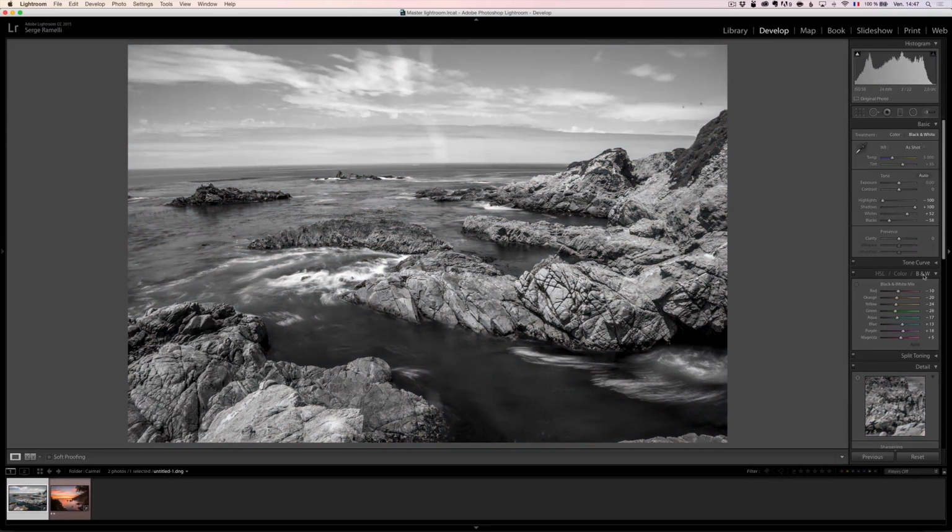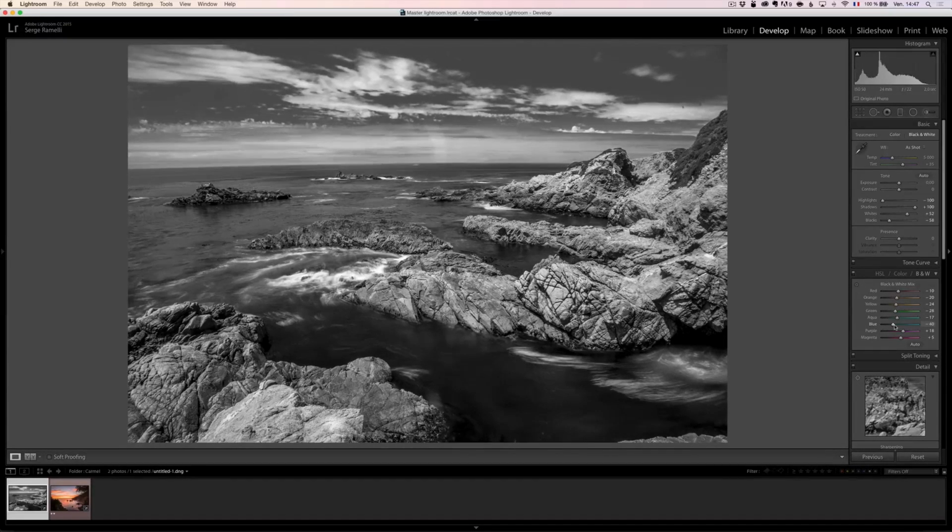Now I'm going to go to black and white, which is going to make my photo black and white. And here you have different sliders. Now remember that photo is very blue. So I'm going to play around with the aqua and the blue. If I take my blue to the left, it's going to take anything which is blue and make it darker. You see how it makes the sky darker?